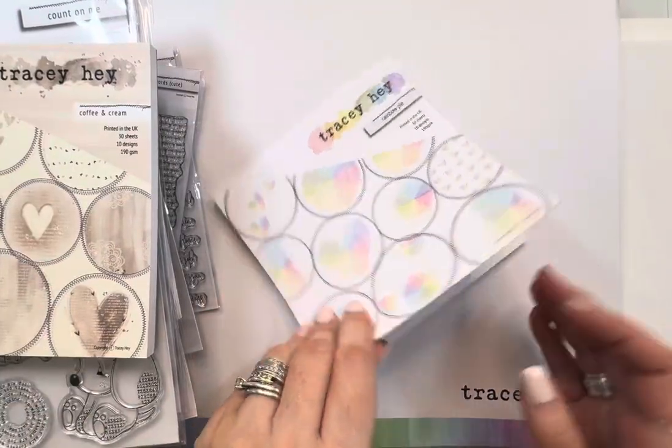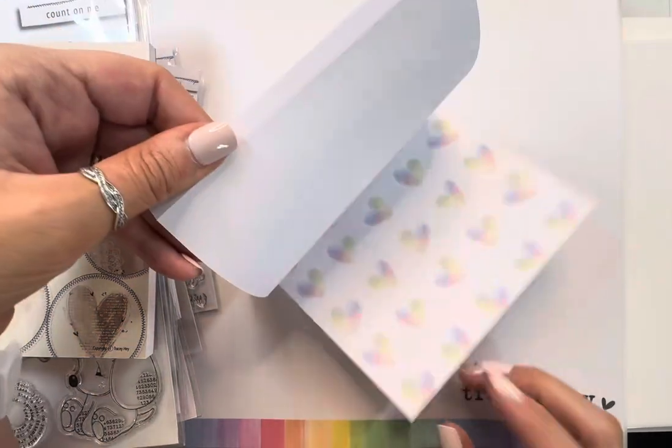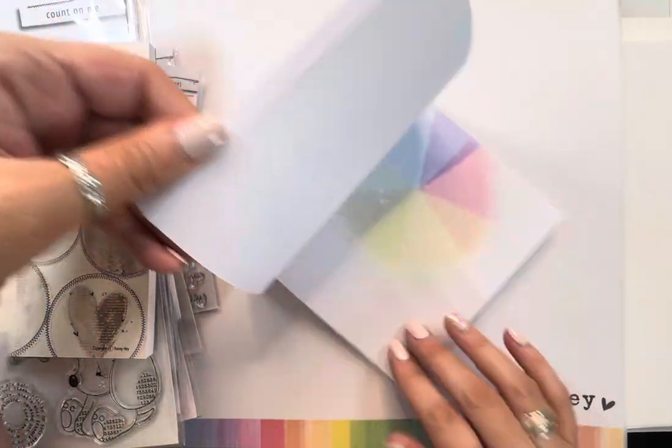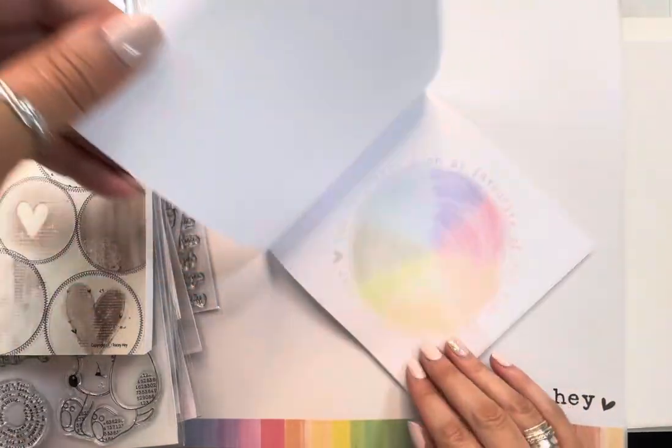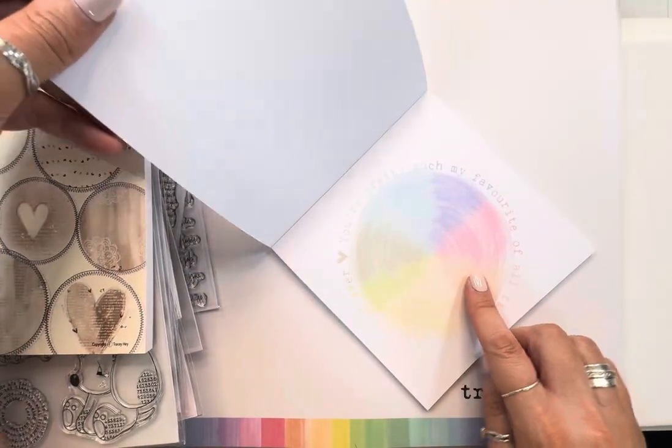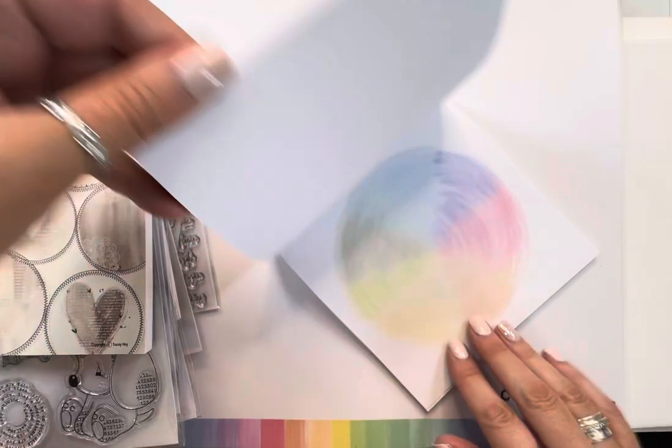And then we've got the Rainbow Pie, which is typical of us with the rainbow theme. Lots of different dreamy backgrounds, and it's called Rainbow Pie because it's like the pie shape, almost like a pie chart. So lots of different ways you can use that.